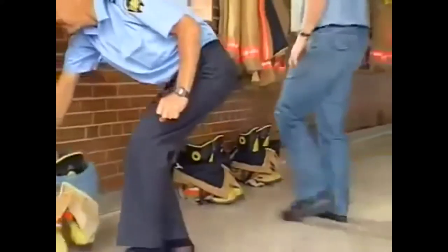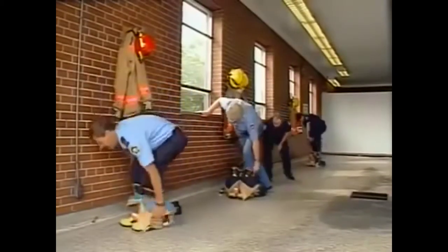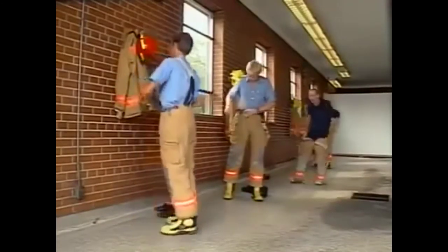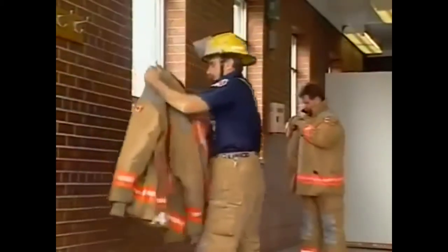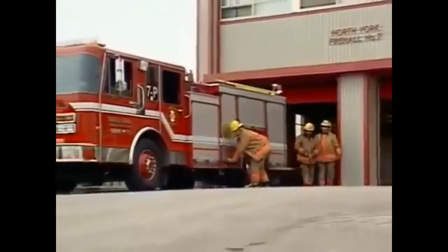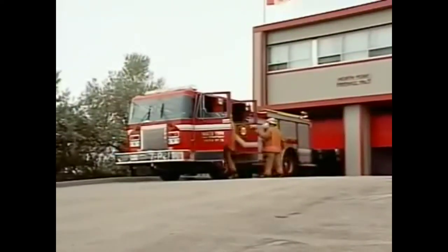Well, now it's the fireman's turn to go and get ready. Since we're only going to the fire school today, we don't have to rush. If this were a real emergency, these guys would be running as fast as they could. The firemen keep all their gear down here in the garage with me. When the fire alarm rings, they can get ready in a flash. All aboard! Here we go!